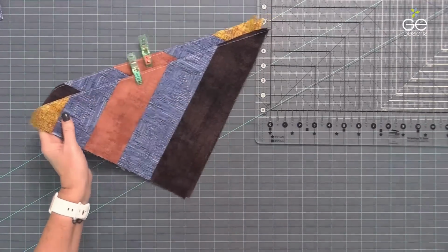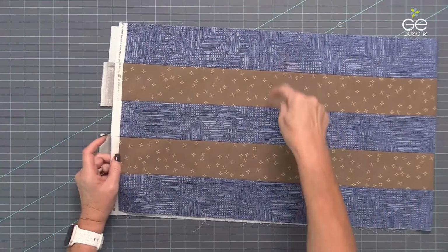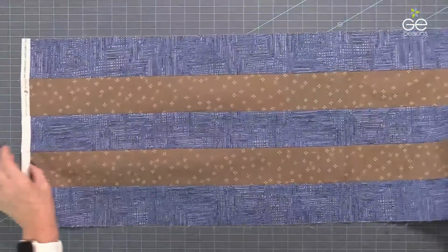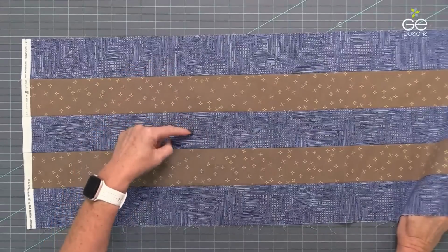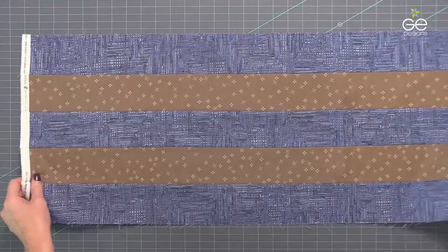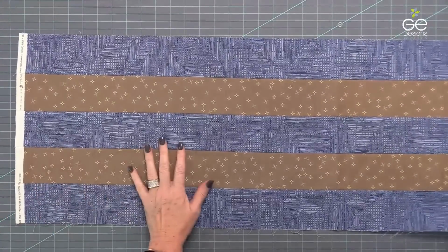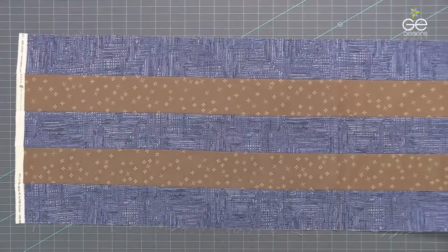So now we're going to move on to block number 2. There are 3 versions of this block. First one is block 2A, and that involves making strip sets with your color number 4 and then your background. So a large strip set in this case. So we have my background on each end and then the 2 strips in between. We'll be subcutting these, and based on your width of your strip, that's the width that you subcut.